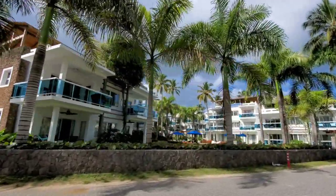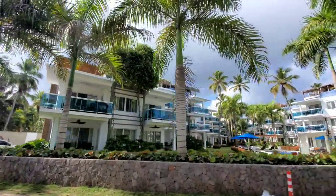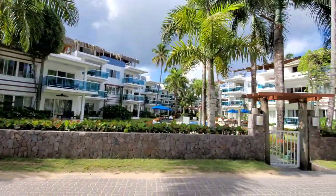Beautiful design. We love it. There's a pool in the center. I love how they did their railings, the nice aqua blue. And it's oceanfront. But it's beautiful.